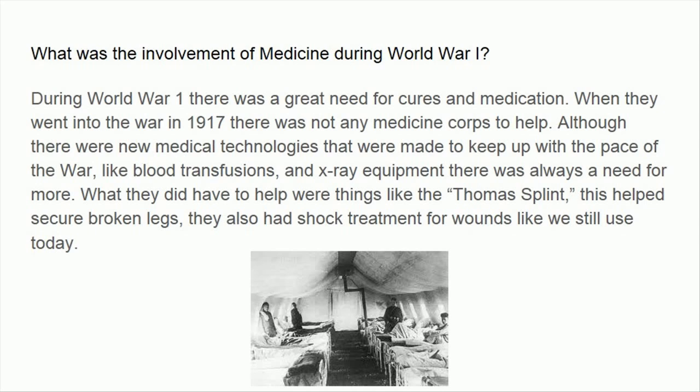What they did have to help were things like the Thomas splint. This helped secure broken legs. They also had shock treatment for wounds like we still use today.